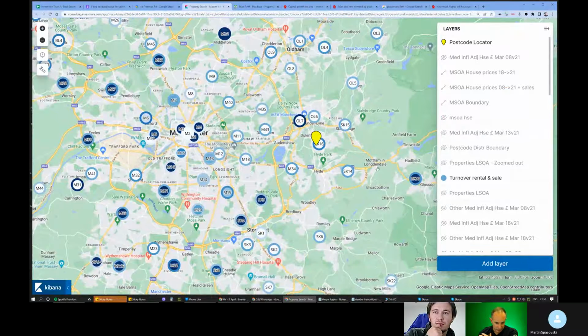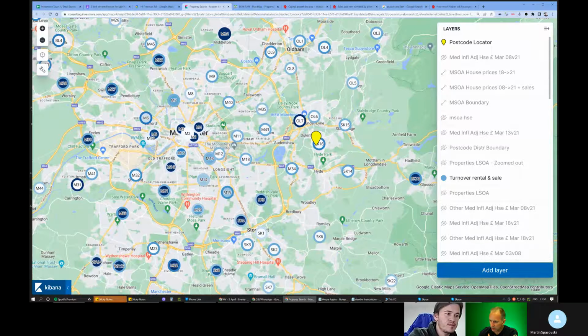So in theory, there will be people migrating out here to find value. Now, Martin, over to you on location and accessibility to central Manchester.